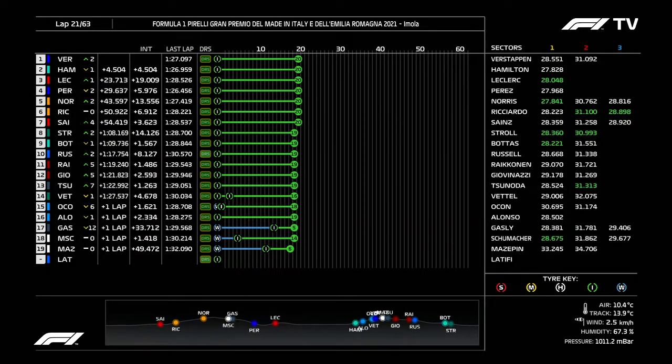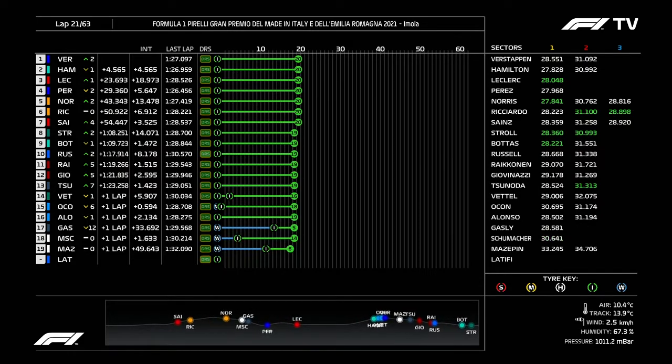Sergio Perez has just set the fastest lap. He needs a lot of them because he's got a 10-second stop-go penalty for overtaking behind the safety car coming up when he does come into the pits.